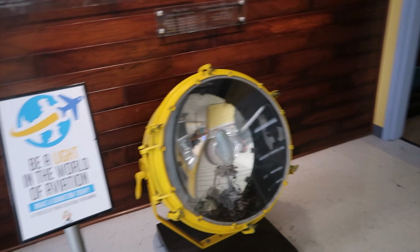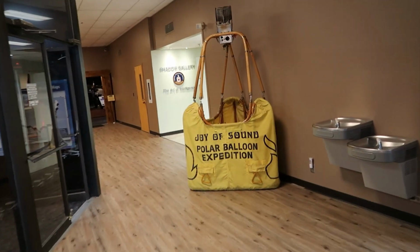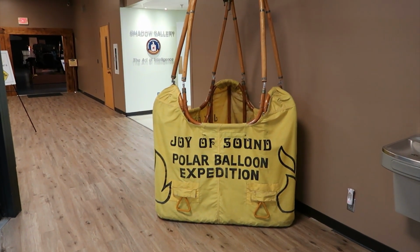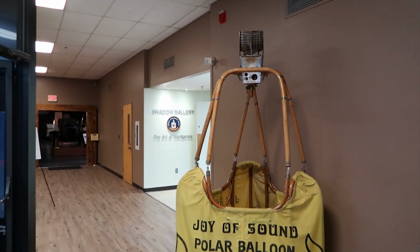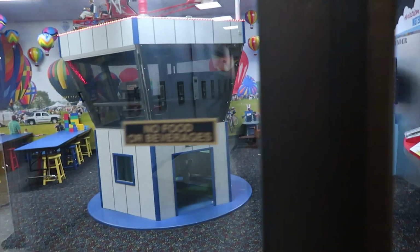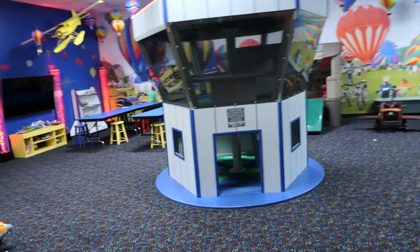Well, here we go. We're gonna head on in. And this is the early days of aviation. And look at that. We got a balloon basket right there. And look, that's a little thing that shoots the fire out and makes the balloon go up. And look, there's a place for me here. It's the pilot's playroom. So even I can have fun. But this actually does look pretty fun.